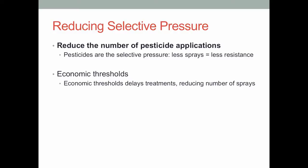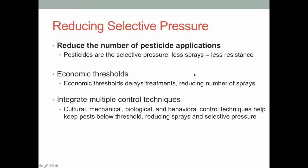One of the most commonly used ways is the use of economic thresholds. So essentially, if you only spray when you know you're about to have economic damage occur, then you're going to reduce your total number of sprays. In general, because you're not just spraying every time you see a bug or on a calendar, you're only treating when you need to.